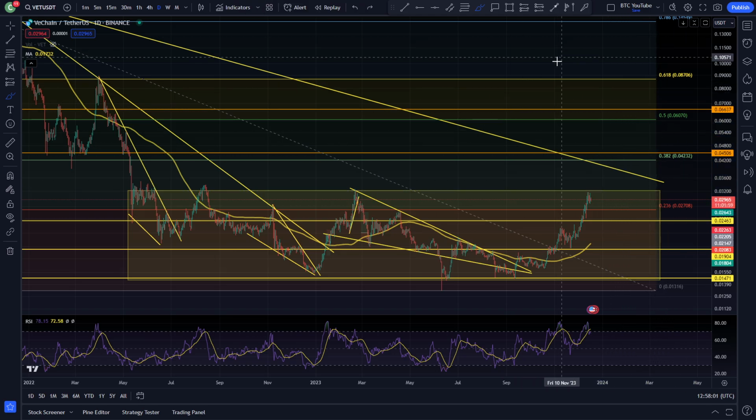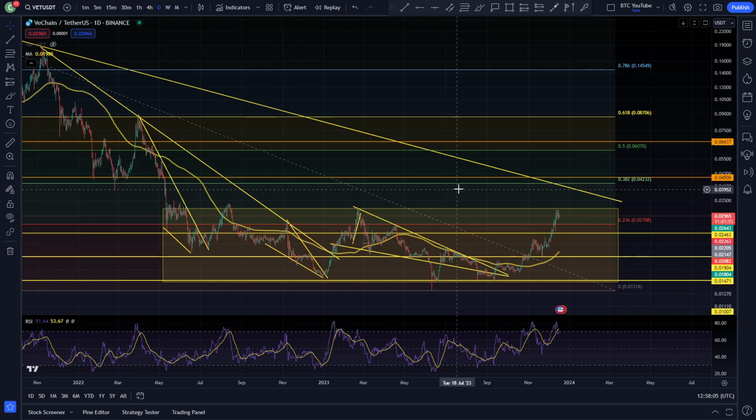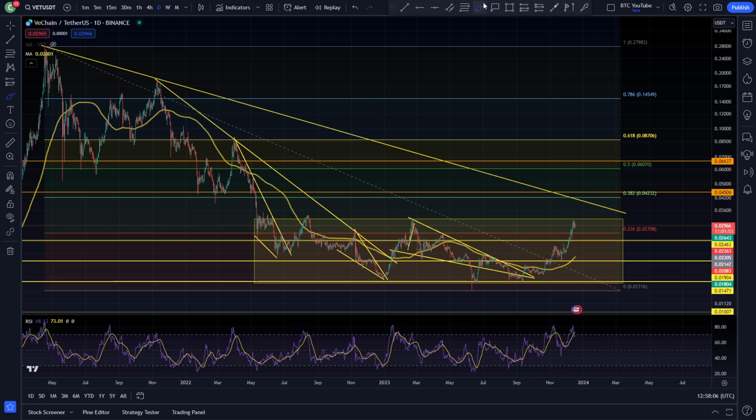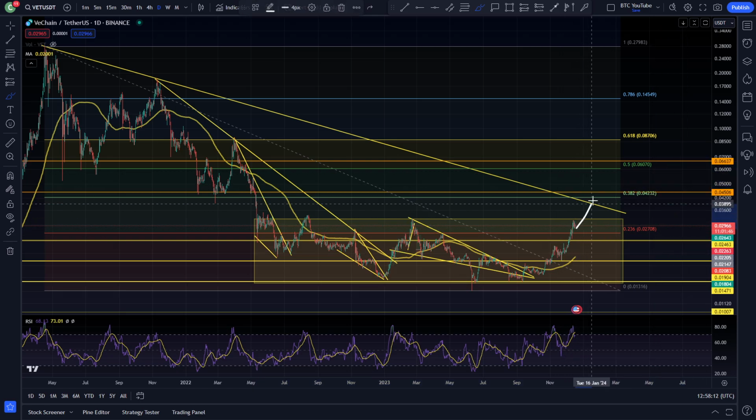But right now things are looking positive for VECHAIN, looking like it is picking up off those lows, gearing up for what looks like potentially a move to the upside after this prolonged period of consolidation. All we really need to see is that break and back test of this area here, all these resistances turned into support, and then just starting to make our way up through the fib levels for the bull market.